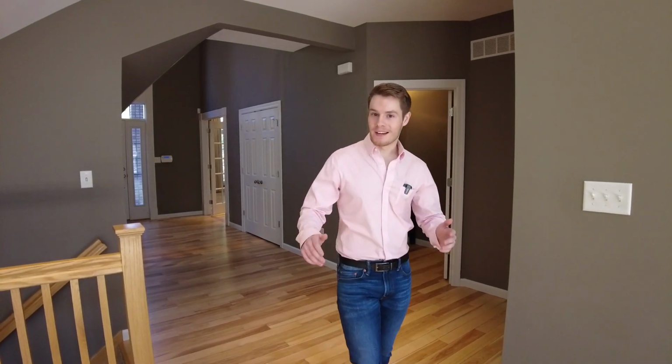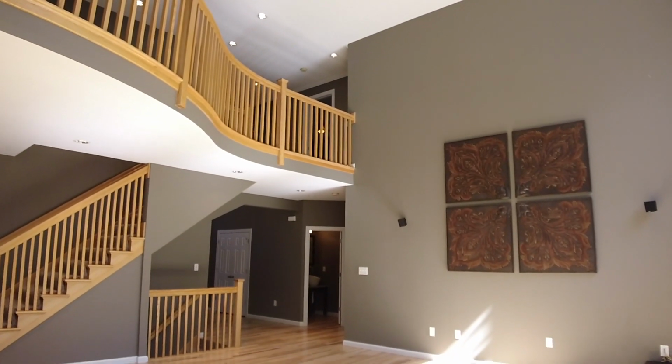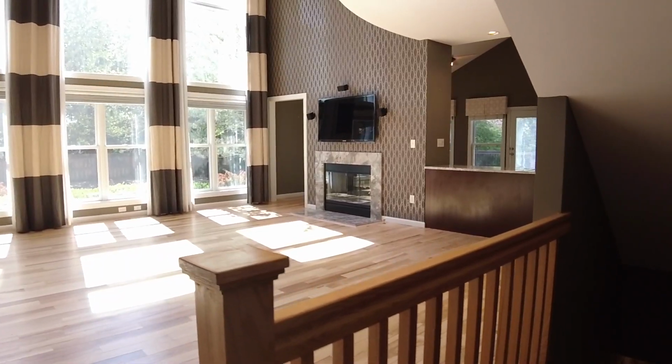So you walk right in from the front door, you're gonna notice this huge 2-story living room. I mean, this is really gonna be the heart of the house. Imagine having family over, having friends over. This is where we're gonna be hanging out, spending the night, chilling, watching Netflix right here.